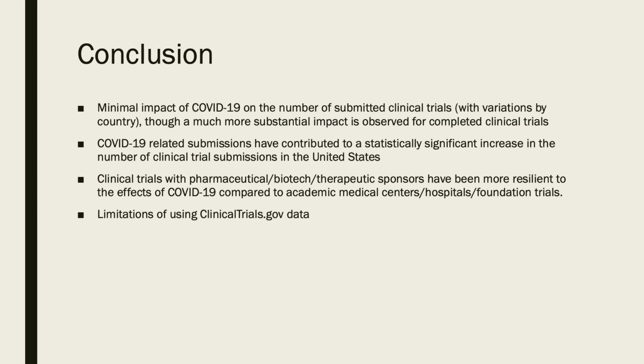In conclusion, we did not find a significant impact of COVID-19 on the number of submitted clinical trials. However, COVID has hampered the completion of clinical trials almost universally, and pharma trials seem to be more resilient to the effects of COVID compared to academic trials.